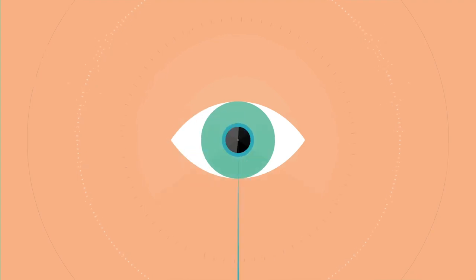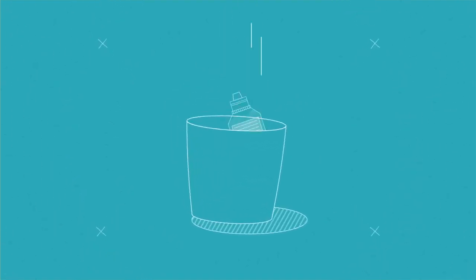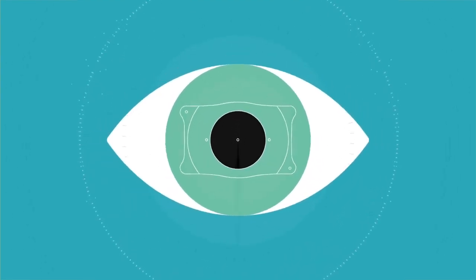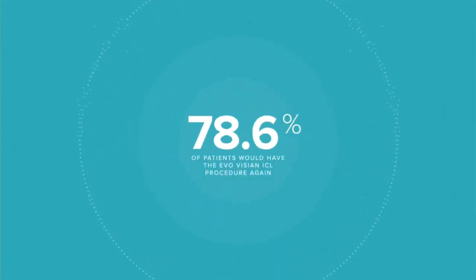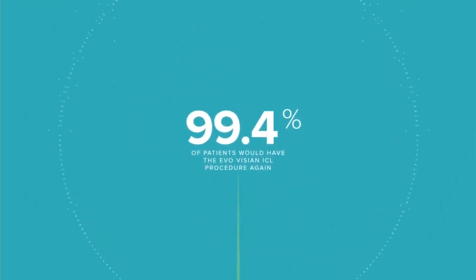Improving your vision means seeing the world as it was meant to be seen. So when you're ready for life free of glasses or contacts, turn to the EVO Vision ICL. The premium technology that produces exceptional vision is compatible with your natural eye and has exceptional patient satisfaction, with over 99.4% of patients reporting they would have the EVO Vision ICL procedure again.